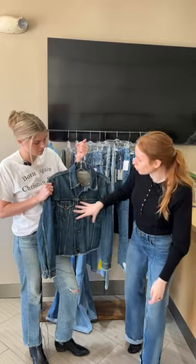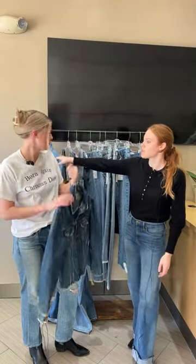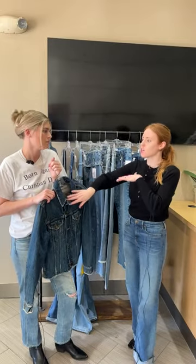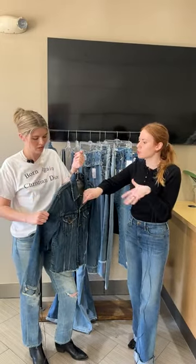This is a great go-to denim. This is if you want to dress up your denim jacket. This is a great go-to. I keep one of these, whether it be in the car or at the desk, because you never know when you're going to need it. If you get a little chilly, just pop it on.